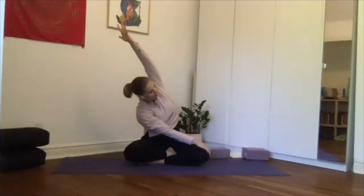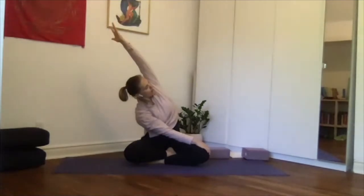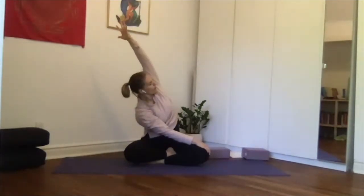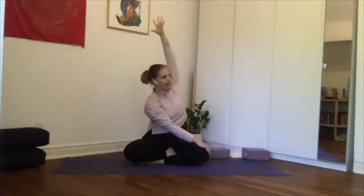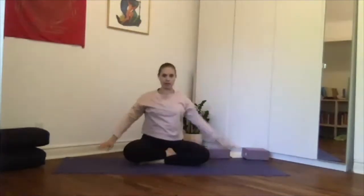Good. Feeling that whole side body lengthen, side ribs lengthen. Reach up and over. Draw the breastbone through. One more breath. And then inhale back up and exhale to release. A little roll to the shoulders.